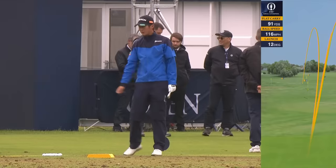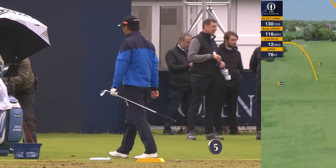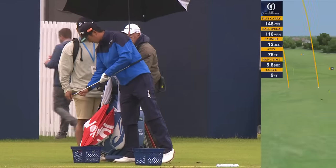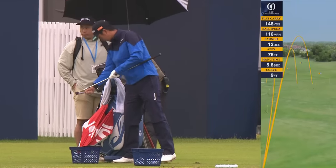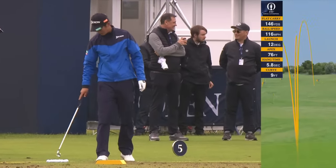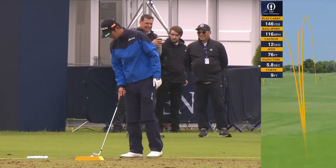Beautiful golf swing though. So we're going to leave Hoshino on the range, in the rain, but we'll join him in a few moments' time. But let's go find George. He's found the Australian David Michelucci.